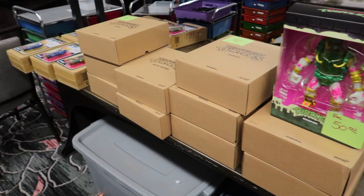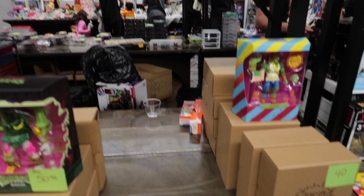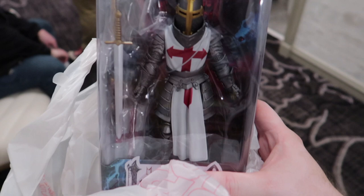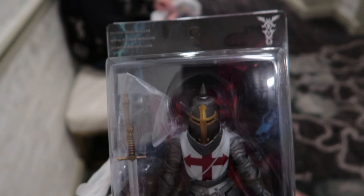Came back downstairs, and the Super 7 stuff seems to be picked over. Glad I got that Rocksteady when I did. The Baxter Stockman, 40. It's tempting. All right. Well, I finally picked up something else today. I picked up one of these Mythic Legion Templar builders. So I'm sure it'll be first of many, but second purchase of the day.